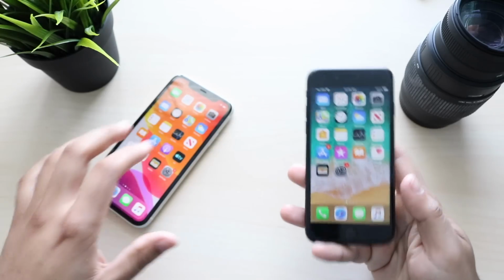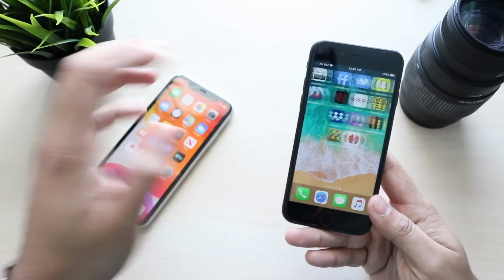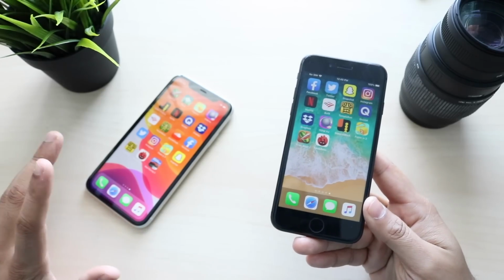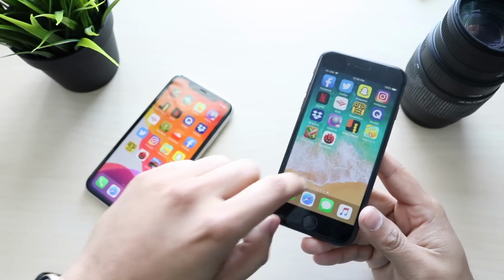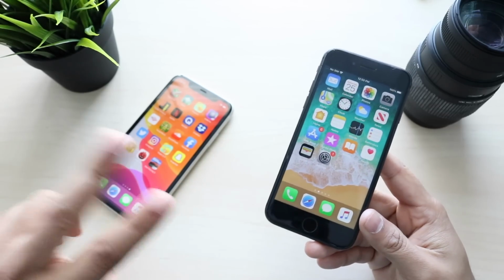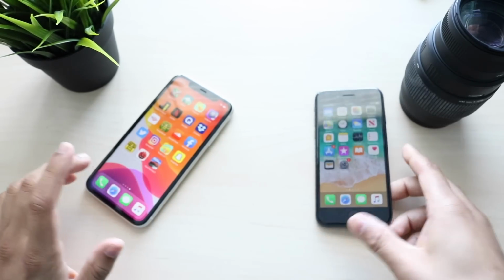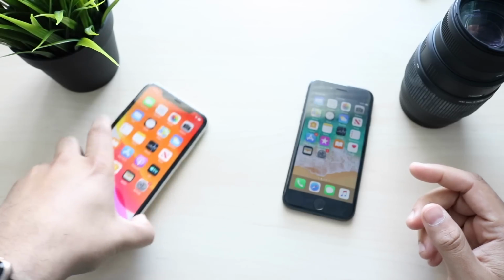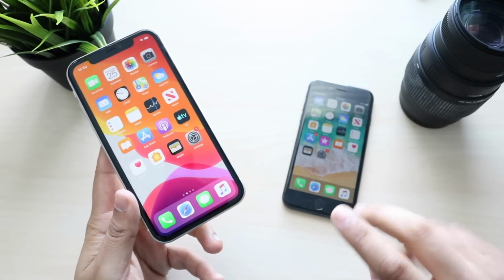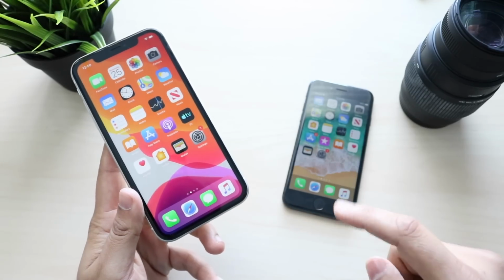Let's go ahead and do a little bit of a speed comparison. I have almost the same apps on both of them, so we're going to open them and see which one opens faster. Now I'll tell you the specs of both phones. The iPhone 8 has the Apple A11 Bionic chip, a hexa-core CPU, and 2 gigabytes of RAM on all the models. The iPhone 11 has the Apple A13 Bionic chip, a hexa-core CPU, but this one has 4 gigabytes of RAM, so twice the amount of RAM than the iPhone 8.